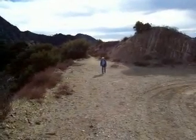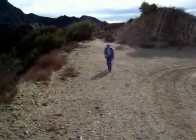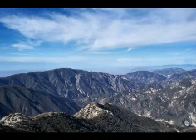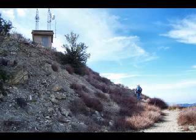Then we reach a junction with the trail coming over from Strawberry Saddle. We've been there before on our trip to Strawberry Potrero. And here we can take a look out toward the Mojave Desert. Kind of hazy out there, but still a very, very beautiful day. And then, about 4 miles from our start, we reach the top of Josephine Peak and the end of the fire road.